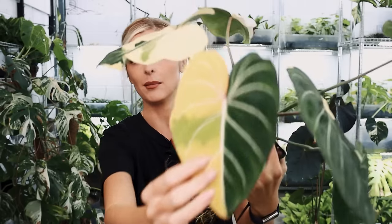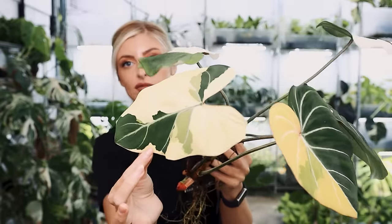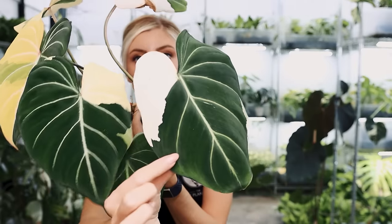So yeah, a lot of people are like, oh, but is it yellow variegation? Is it white? What is it? The answer is it's kind of all of it. But it's not a weird process. It's a really pretty process, in my opinion. Yes, I'm biased. That's the process it goes through. It's really nice. And then where is it? The white. You see there?